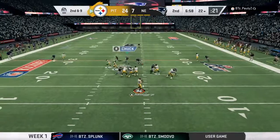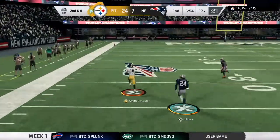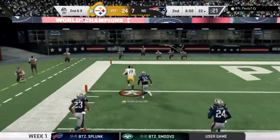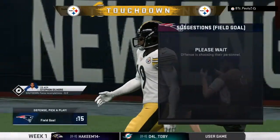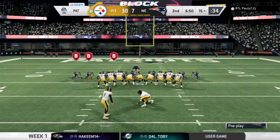On 2nd and 9, Roethlisberger. Throw left side, complete to Smith-Schuster. And he's going to take it in for a Steeler touchdown. 3 first-half touchdown passes now for Ben Roethlisberger. And the Steelers, they broaden their lead.